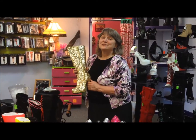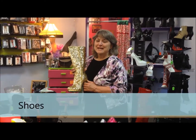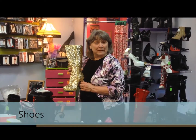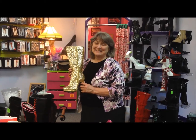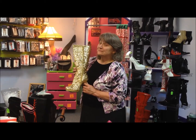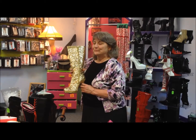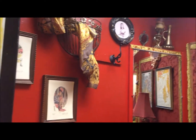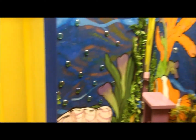This is one of the crazy shoes that we have in our shoe department. You'll be shocked at the amount of shoes that we have, and we think pretty affordable prices for them too. We even have them up to size 16, so if you have a large foot, come on in. We think we can help you. Disguises isn't just a normal dress shop. We have 11 themed dressing rooms in the store to make your shopping even more enjoyable.